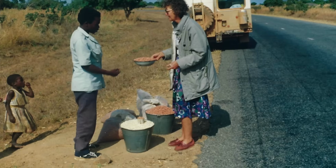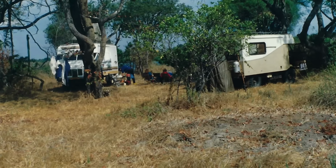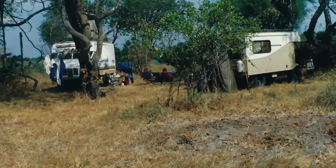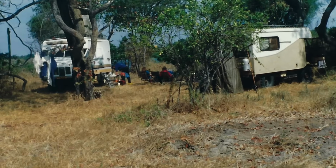We soon discovered that all over Malawi there were large clumps of untouched bush. It was taboo for locals to enter these areas. Ideal spots for us to set up camp for the night.